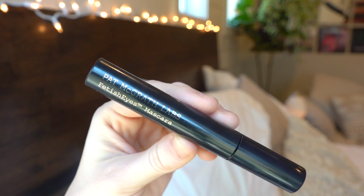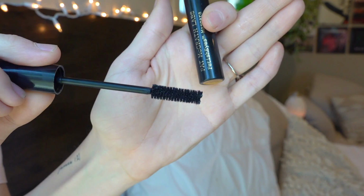And then once I do that, I'm going to take this Pat McGrath Fetishize mascara. I'm going to apply mascara to my top and my bottom lashes. Mostly my top, but I do like doing a little swipe on the bottom too, just to give them some color back.